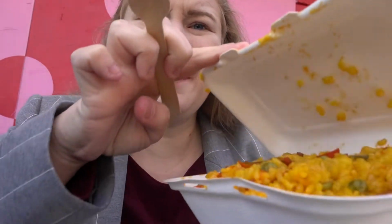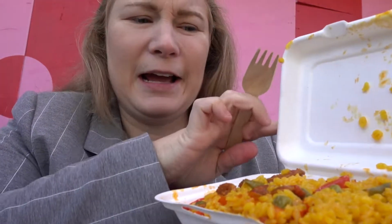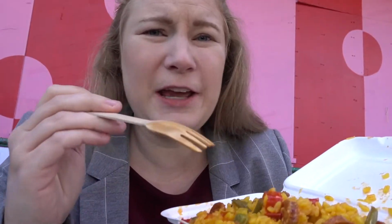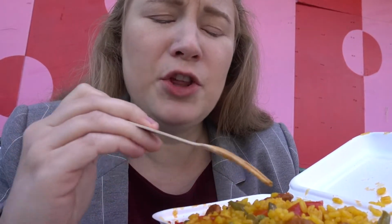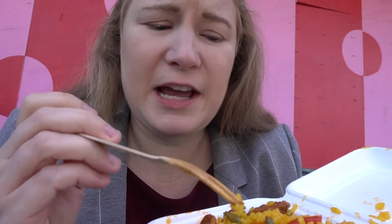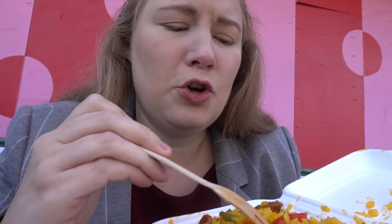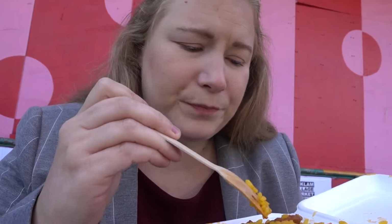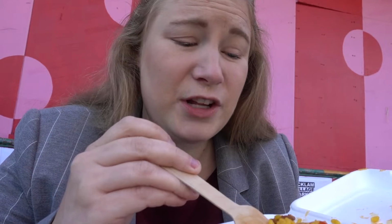Okay, next up we have the paella. I got the chorizo one, mainly because I would have got the seafood, but it had mussels in it and they're not my favorite. The flavor of this is fantastic. The only thing that I'll say against it is that I don't think the chorizo is cooked correctly, or it's been held too long. It's just a little dry. I'm not gonna hold that against it though. It's actually still really good.